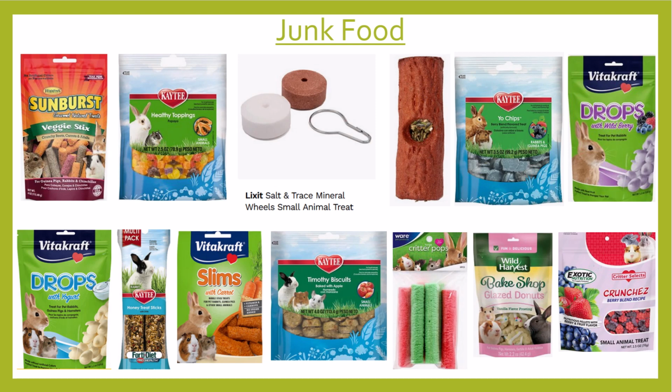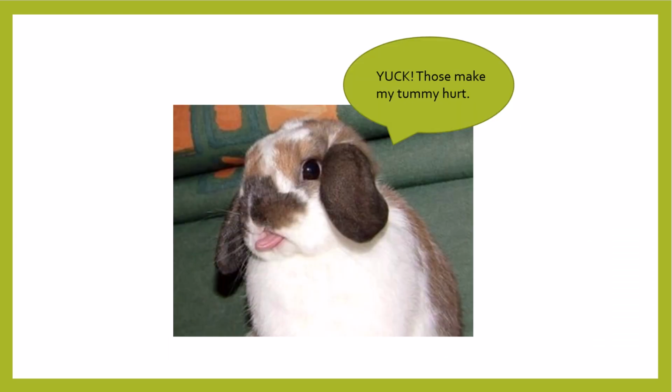The Timothy biscuits are really bad. They have ingredient lists that are like a mile long. And then the Bake Shop glazed donuts, all of these things look nice, they're colorful, they're bright, but they have terrible ingredients that can make your bunny sick. This bunny says, yuck, those make my tummy hurt.